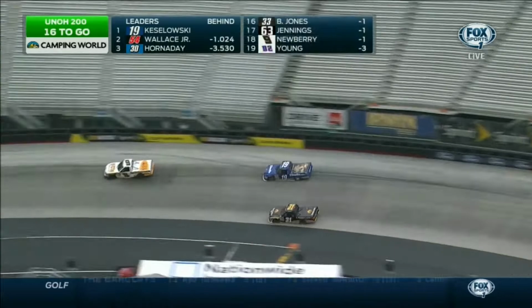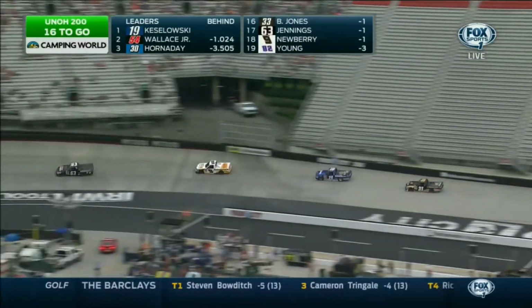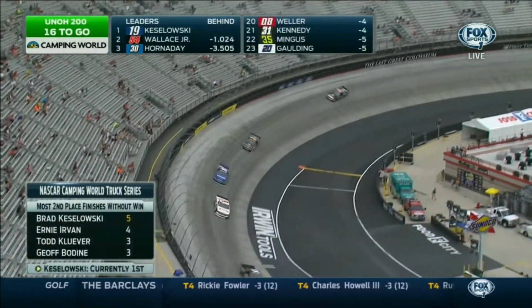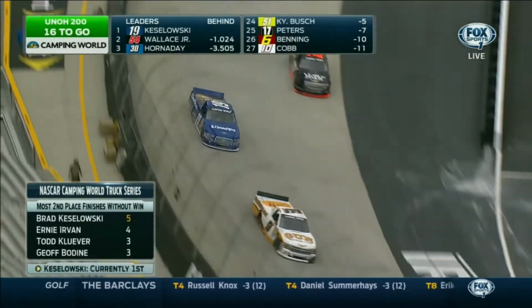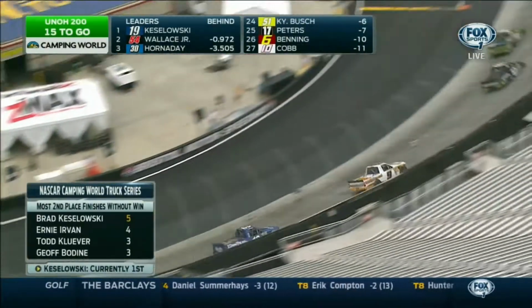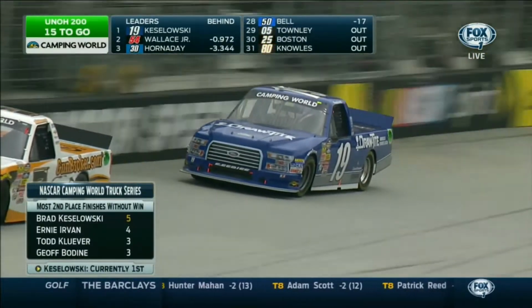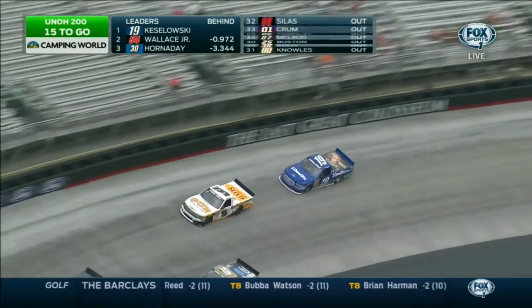Yeah, it takes Kyle completely out of contention now. He's being shown 5 laps down with just 16 to go. So the big question is, can this Sprint Cup Series champion hang on for his first Camping World Truck Series win? And in terms of family, his father Bob, also a winner in the Camping World Truck Series. He won at Richmond back a number of years ago, early on in the Truck Series.